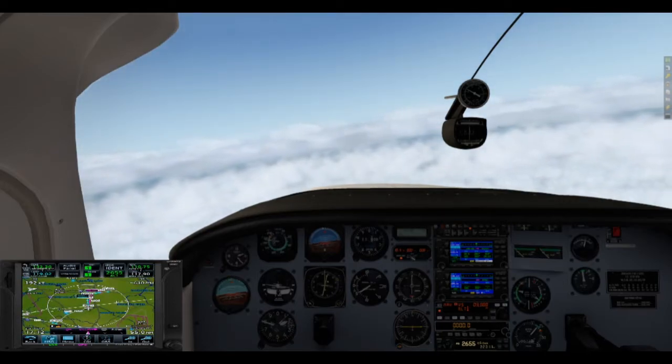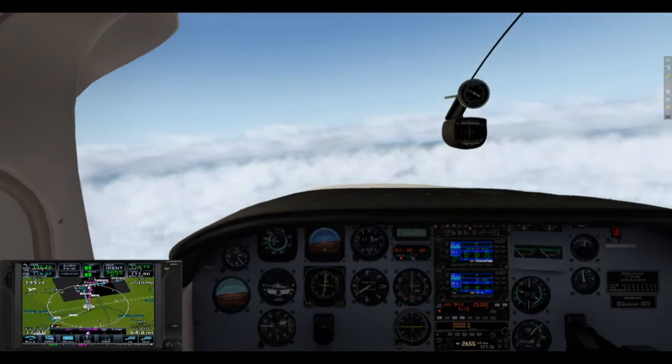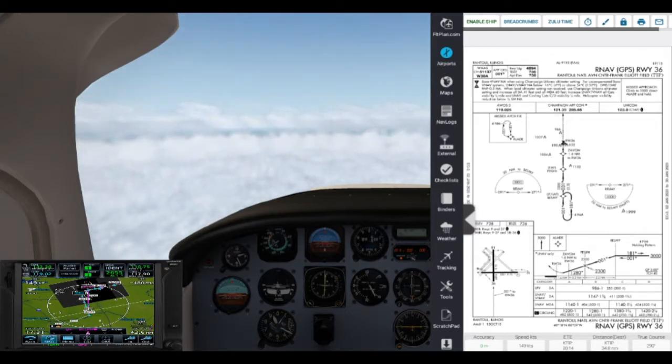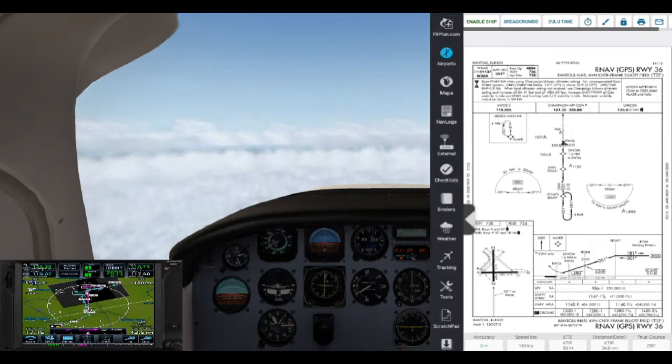Activate the approach, go direct Bellamy. So at Bellamy, we're going to do a 4-mile hold course reversal. And we want to do that at 3,000 feet. Plane seems to descend better on the autopilot using an indicated airspeed option, so I'll just try to use the speed to match what we need.